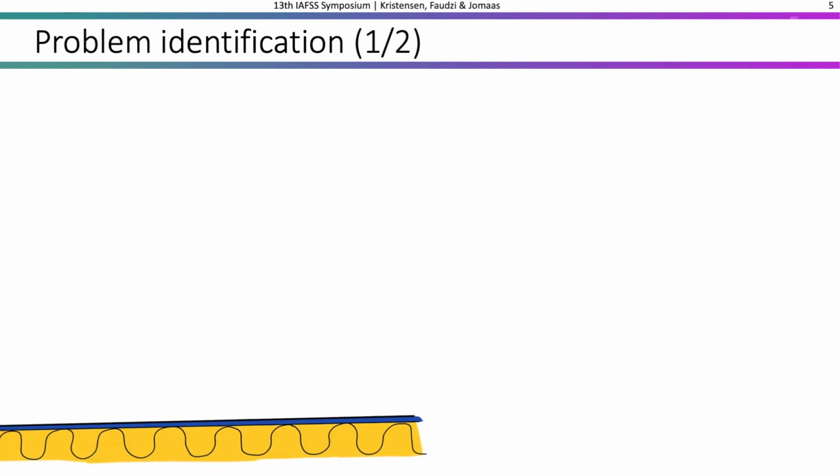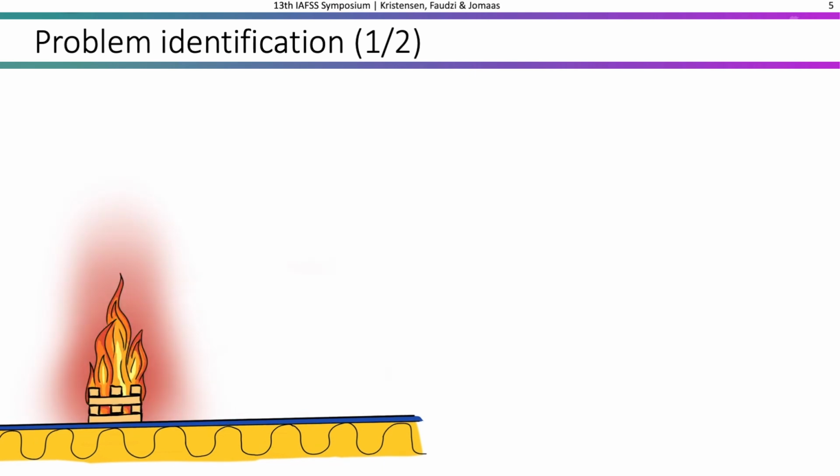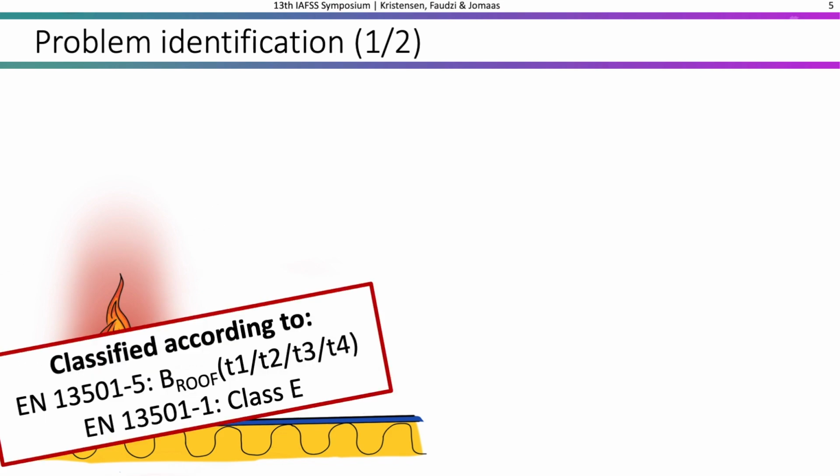A bit simplified, the problem can be condensed into the following. If we have a normal open roof construction and ignite a wood crib on top of it, it will heat up the nearby roofing membrane, which will release pyrolysis gases and ignite. However, the fire will not propagate, as both ignition of and heat release from the roofing membrane is suppressed by the presence of flame retardants. That is because the roofing membrane is classified according to specific standards.